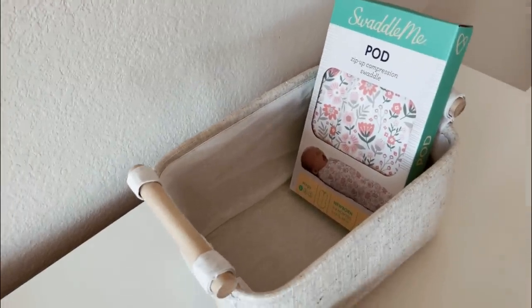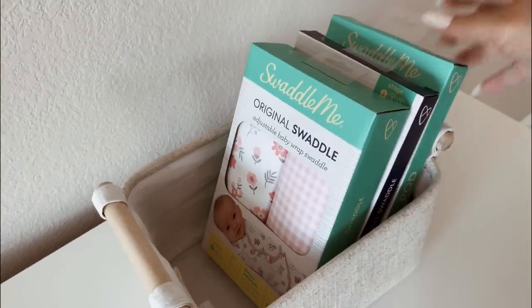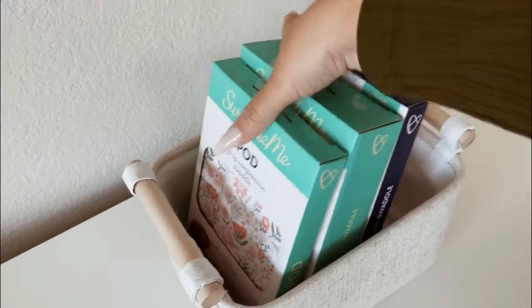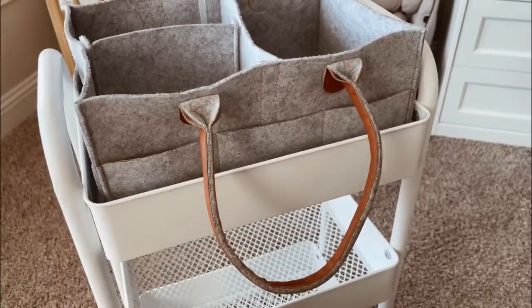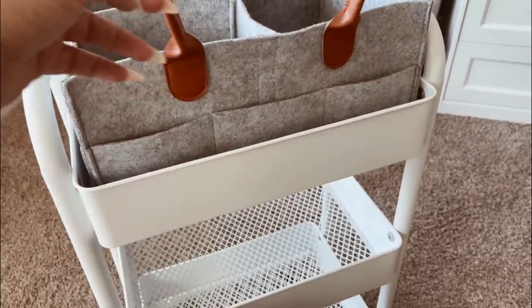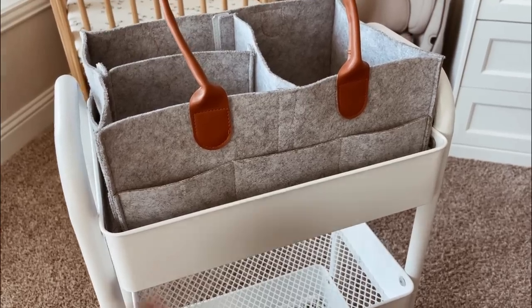I think I'll use this to hold swaddles. I'll eventually take all this out of the packaging. That's gonna bother me. Start putting the diaper cart together and then I'm gonna be done for at least today because I do wanna actually relax while the older kid is not here and the younger one is napping.